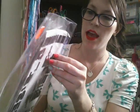Next, they have this little bag of stickers. And they were only 50 cents. And there's like a good 5 or 6 sheets of stickers in there. I don't care if they're used. I'm cool with that. For 50 cents, heck yes.